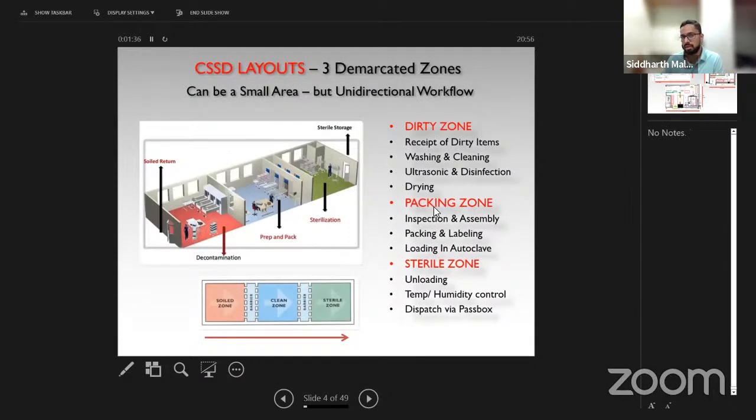The CSSD basically has to be divided into 3 demarcated zones. There are 3 different areas. One is decontamination, the red part that you see, just the dirty area where the washing is going to happen. The second one is the packing area, where all the required items are gathered, the drums and trays are made, packed along with indicators, and placed inside an autoclave. And the third one is the sterilization zone, where the actual sterilization happens, and the material comes out and is stored in this area. It has to be a uniflow diagram where things start moving from one direction towards the other, and are not allowed to move back in the direction at all.